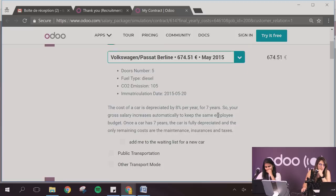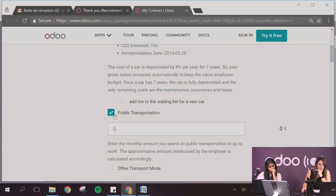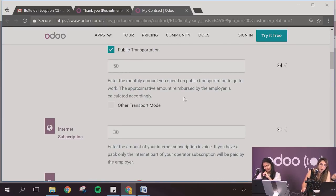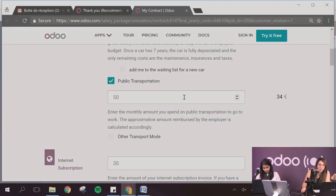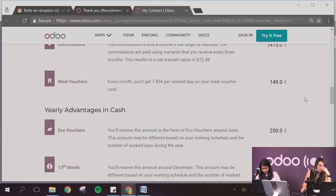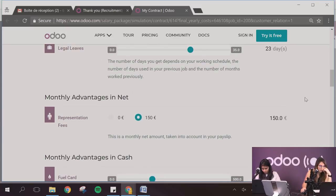Well, you can select different benefits like the company car or public transport, where the person can estimate the amount of budget the candidate will need per month instead of the company car. Internet subscription, again, we can say 30 euros per month. And you can see that every time I add a different benefit in extra benefits, the gross salary will change here, so it's also super clear for the candidate to make his or her salary configuration.